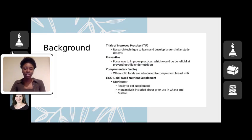So, to give some background and clarity on some of the things that this study discusses, this was an example of trials of improved practices. That's a research technique that is formative, and I'll go into detail about that in the following slides. The focus of the study was to directly prevent certain behaviors and indirectly prevent undernutrition, but that wasn't the focus of the study. They were trying to improve practices in the parents of this study.